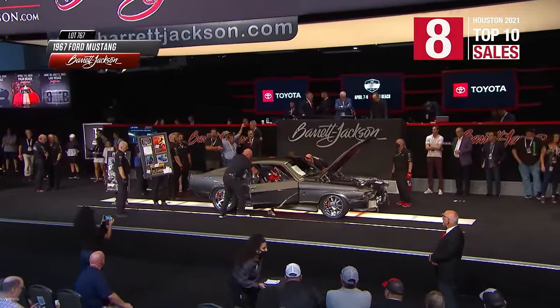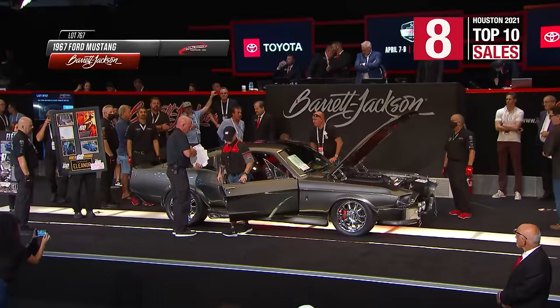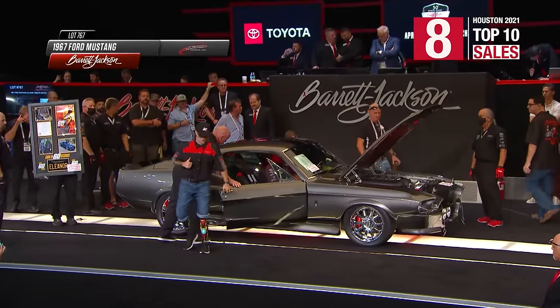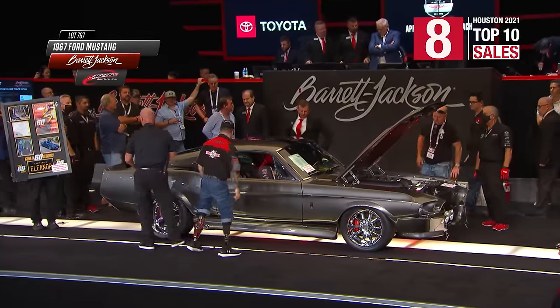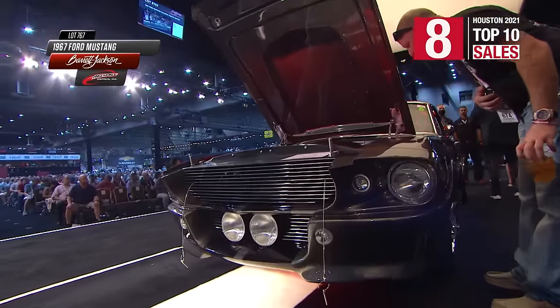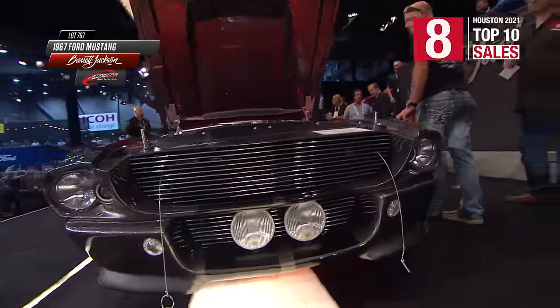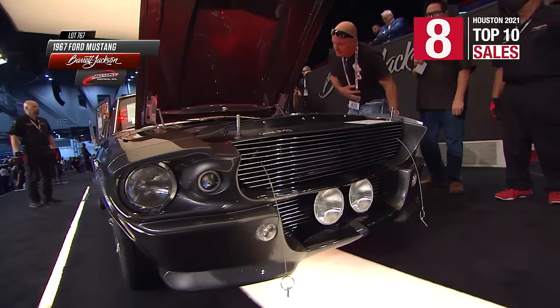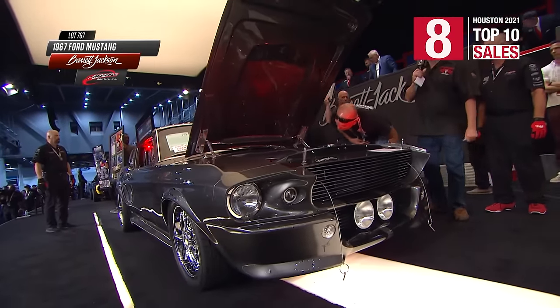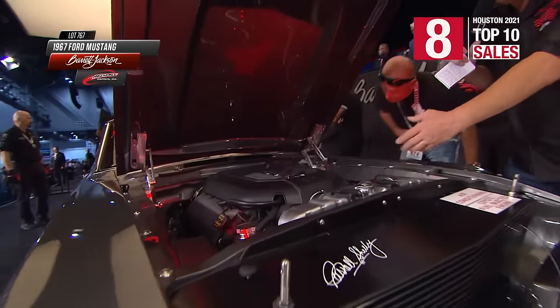Yesterday, we had one sell for, what, $300,000. It was, by a wide margin, the high sale of the day, and it is headed for a collection here in Texas in Austin. And a friend of mine spoke to the buyer of that car yesterday, and he said, I might just come back today and buy the other one. Bookends.